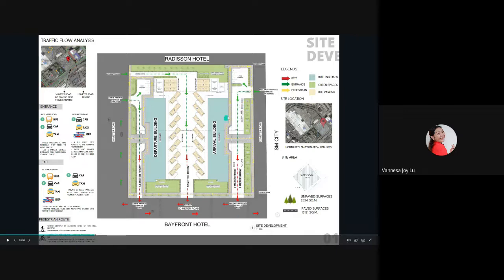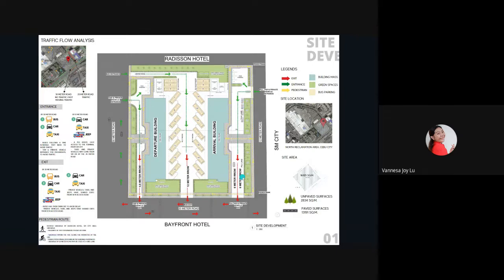For this here, as I mentioned earlier, I placed my multimodal access. So I have a taxi lane here and then I have a PUJ lane here. Okay, so yeah, that's it, I guess.